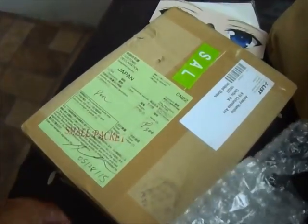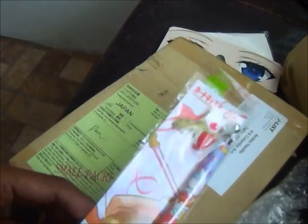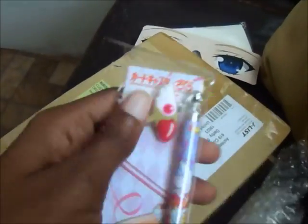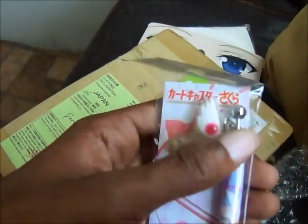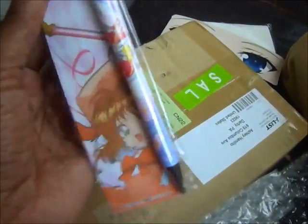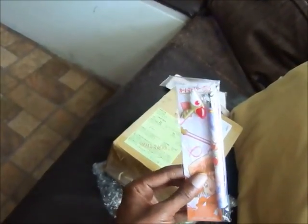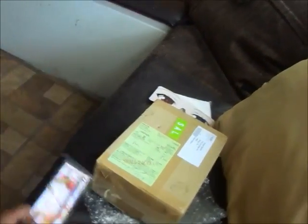Alright, so I got a Card Captor Sakura pen straight from Japan. And it's really, really cute. I really love the cloud key hanging off the end of the pen. Cha-cha! It came in this hefty box. Oh, by the way, the pen was $6 and something, plus shipping. So it came for like $10.50 total.